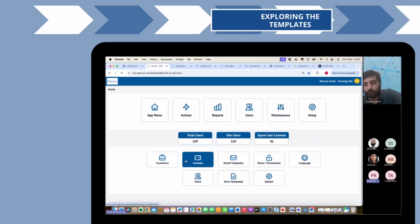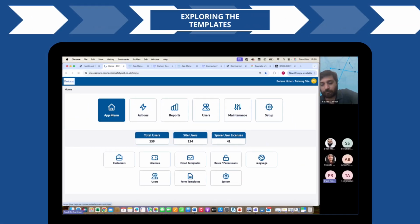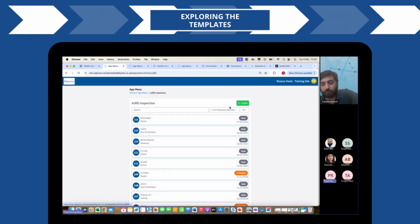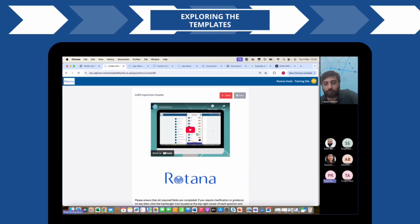I'd like to give you another illustration of the form processes. Let's do a couple more so you get a feeling for how easy this is. Let's do the AJRD inspection. If I come into this one, again, we have another reminder training video to let people get the confidence they need to use the processes that have been digitized.